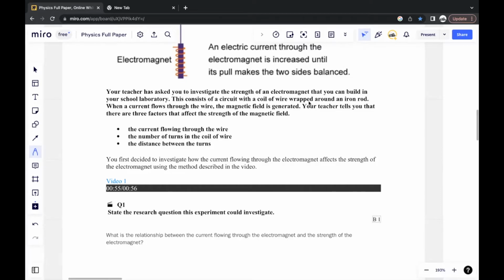This consists of a circuit with a coil of wire wrapped around an iron rod. When a current flows through the wire, a magnetic field is generated. Your teacher tells you that there are three factors that affect the strength of the magnetic field.